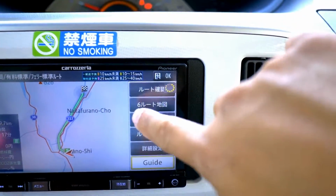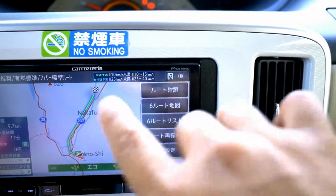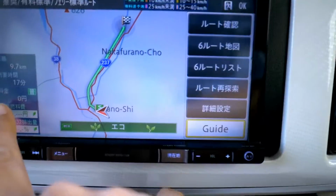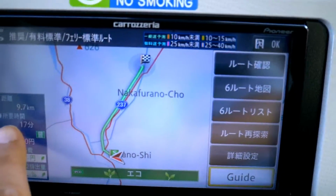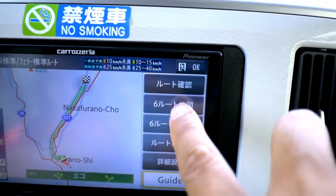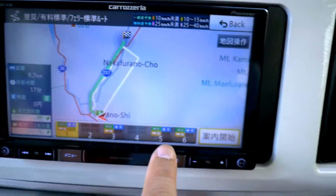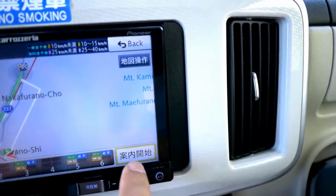Over here, number 6 actually tells you that there are 6 routes calculated for you. The one selected for you is usually the shortest path. Over here is how much you might need to pay for the toll gate along this route, the time that you need on this route, and the distance. Let's go to the 6th option, and you can see all the options down below. Once you select the one that you are satisfied with, just start here.